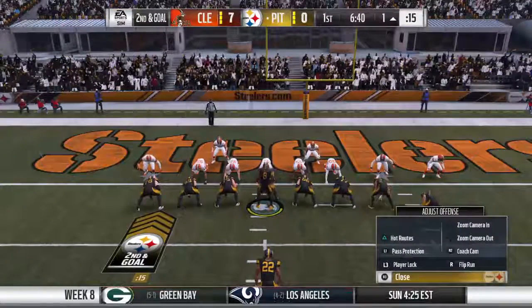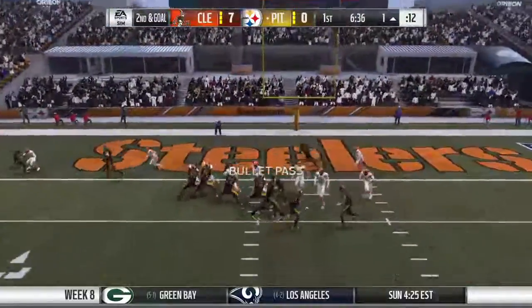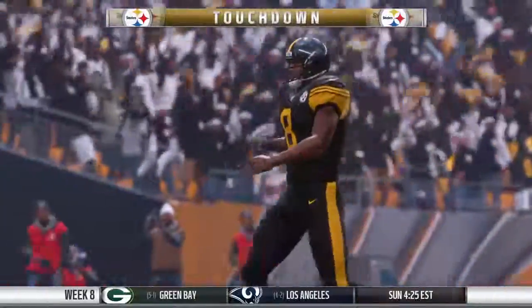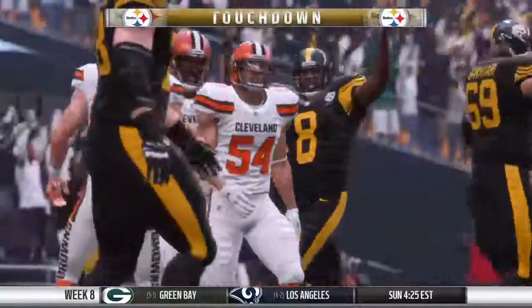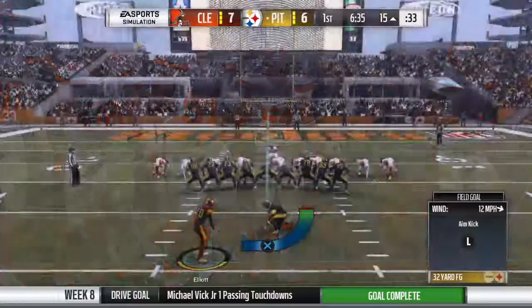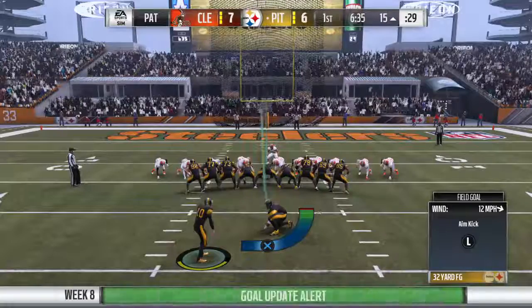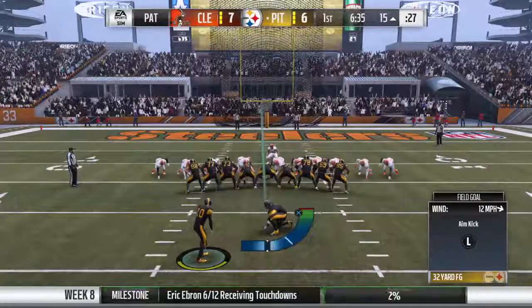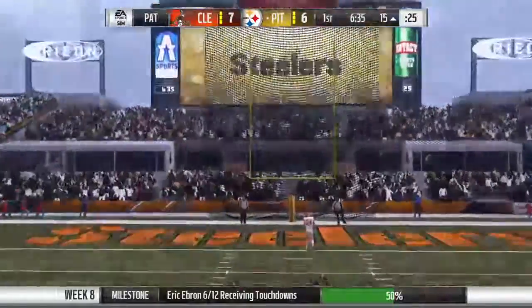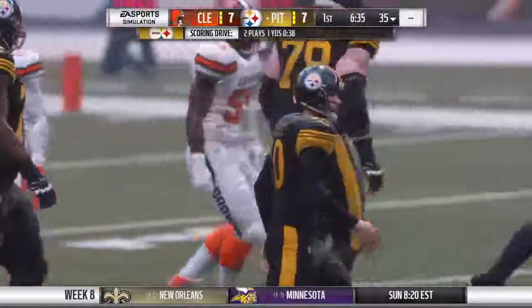So second and goal, and the big man Henry alone in the backfield. Back to throw here. And caught in the end zone. Touchdown, Steelers. Eric Ebron, his 6th touchdown of the season. And the Steelers are an extra point away from tying this thing up. The defense are going to have to start doing something different because this guy's absolutely carving them up, especially down here in the red zone.